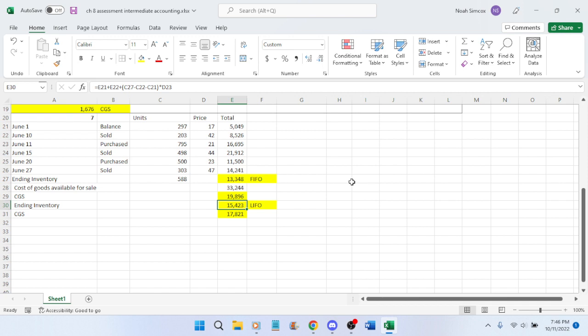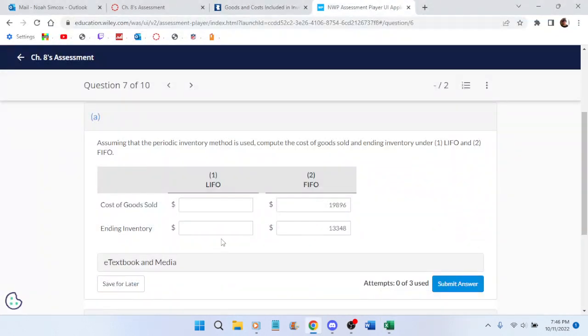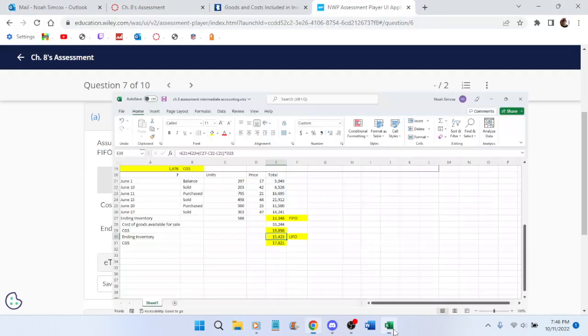I'm just going to type my answers and see. Ending inventory 15,423. This doesn't make sense. 17,821.